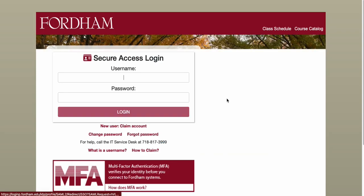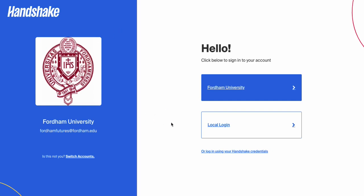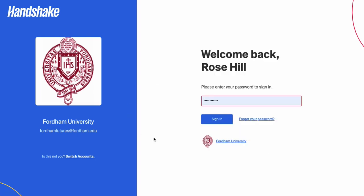You can sign in with Fordham University, and there you can use your Duo MFA to sign in. If you're an alum and you find yourself on this page and you're unable to access your Fordham University email address, you can also use local login to sign in.